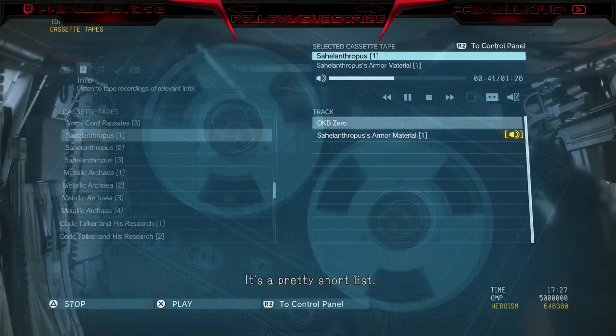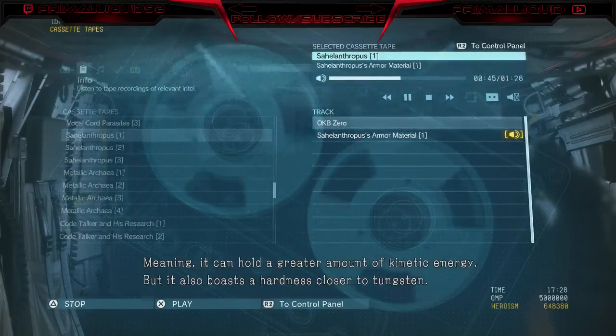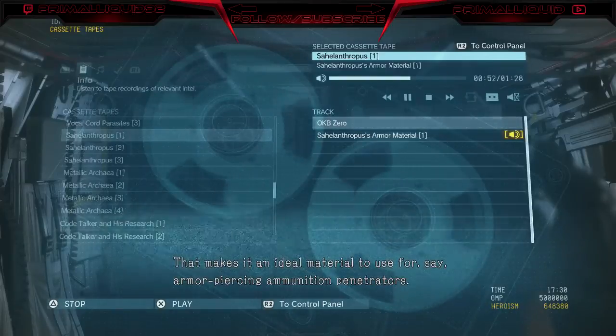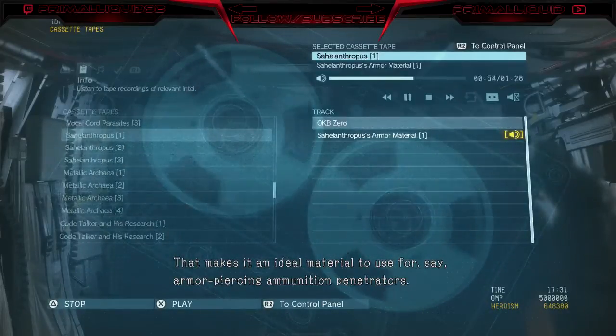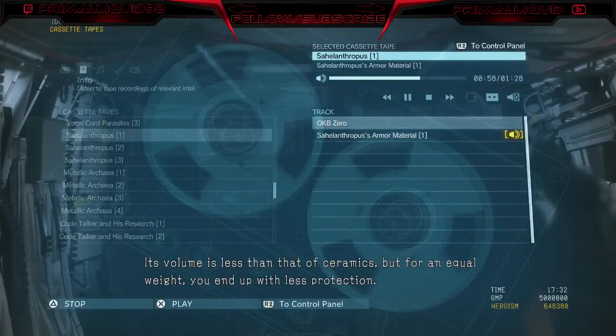It's a pretty short list. Uranium's a heavy metal, like lead, meaning it can hold a greater amount of kinetic energy. But it also boasts a hardness closer to tungsten. That makes it an ideal material to use for, say, armor-piercing ammunition penetrators. But it's not the best choice for armor. Its volume is less than that of ceramics, but for an equal weight, you could end up with less protection.